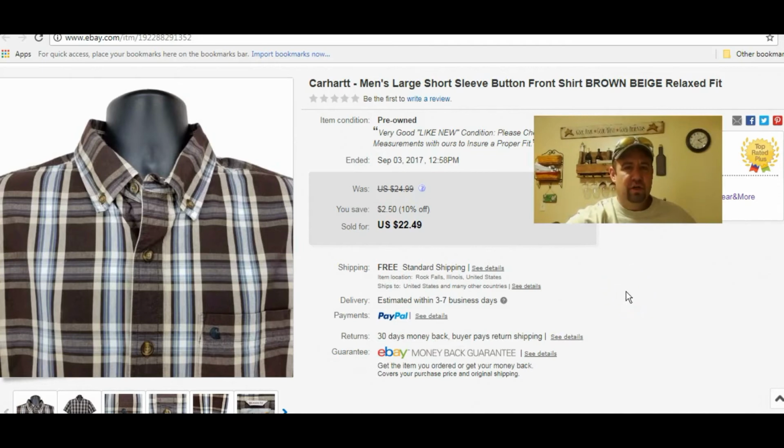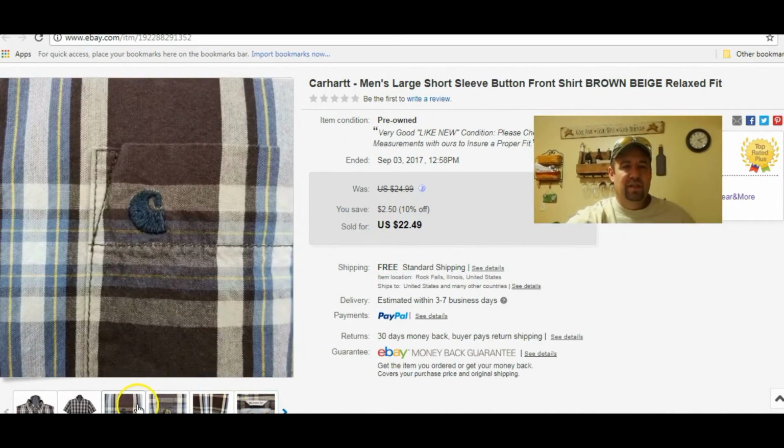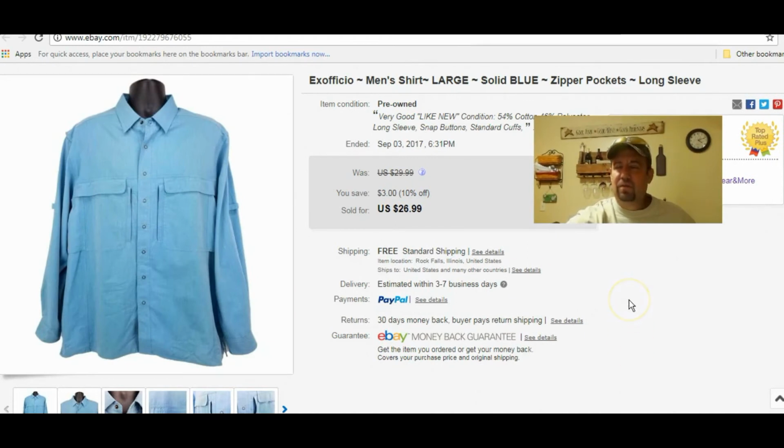So here's a men's Carhartt shirt. Second time I've sold this shirt. First guy that bought it returned it. Said it just didn't fit. So, I guess that happens. I always put the measurements and what have you in there. So it's been a little while since I've sold it. I do list these a little higher than probably everybody else. Like I said, you can see I had this for $24.99. This sold for 10% off, so it went for $22.49. So I think that's a great price for Carhartt, and it's a large. Like I said, not usually the size I typically pick up, but yeah, that was a pretty good sale for that item. Love picking up Carhartt stuff.